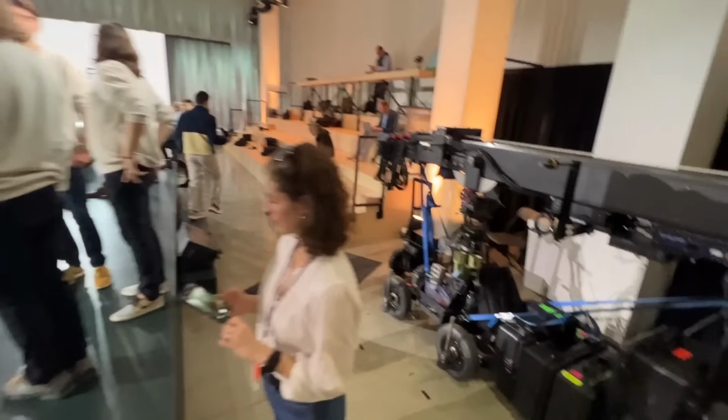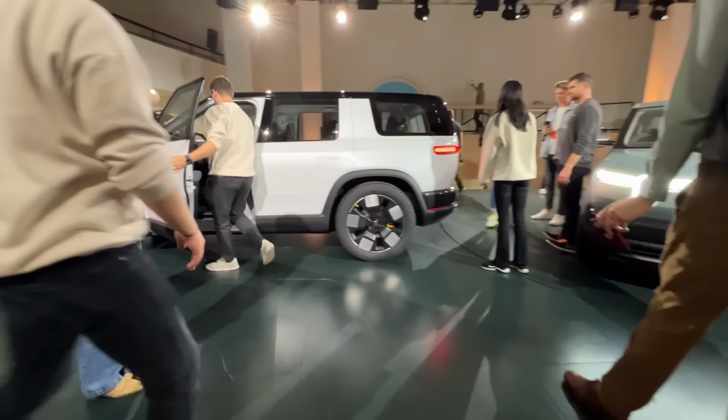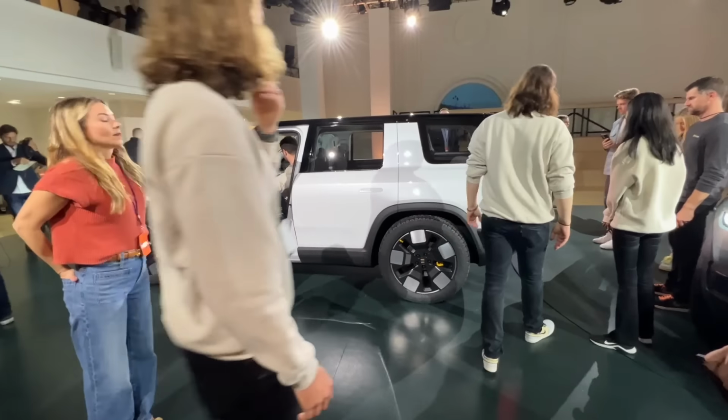It's pretty tough. All right, now some other questions I have. What's the towing capacity? Well, the answer is we simply don't know. They haven't announced towing capacity.